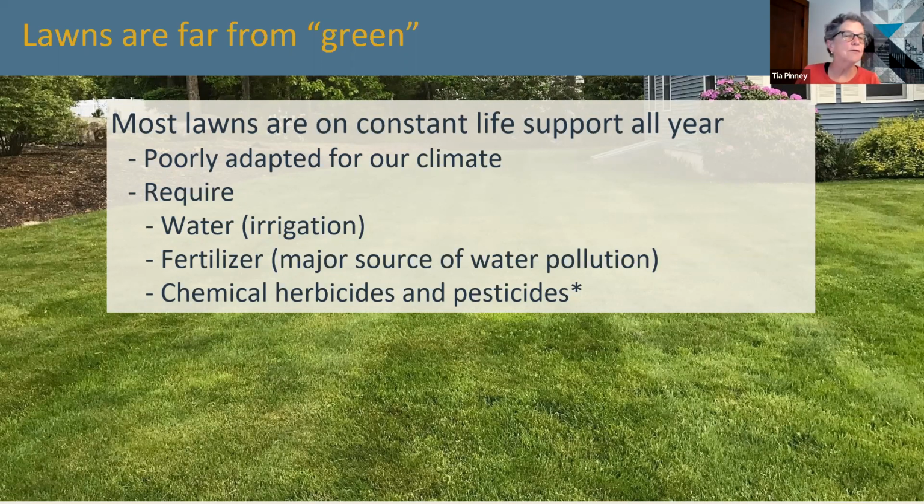But because they are poorly adapted for virtually all climates, except where those grasses come from, they require constant support. Fertilizing, with commercial fertilizers, is not environmentally supportable in many ways. And certainly the herbicides and pesticides that most people put on their lawns to kill the crabgrass or whatever, whenever you're putting anything on to kill something, you need to be really cautious and judicious in the use of it. And they often require extra water. Even in a climate like ours, people still have to irrigate their lawns.